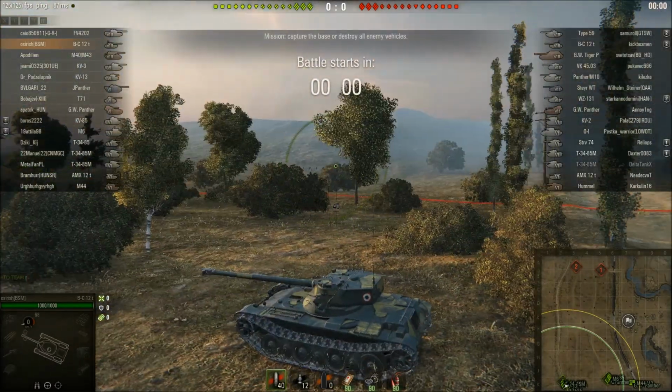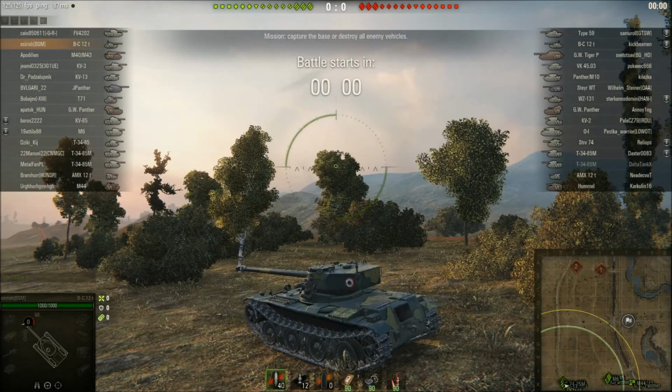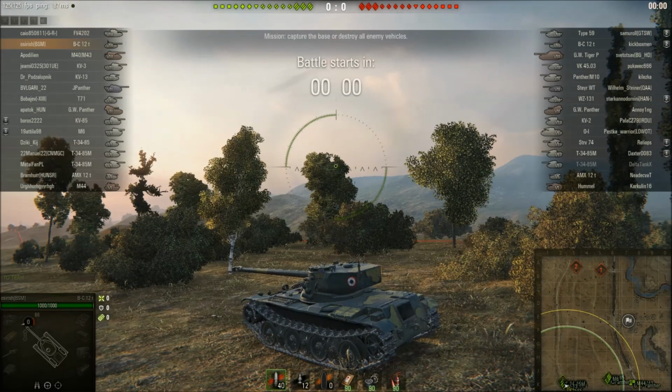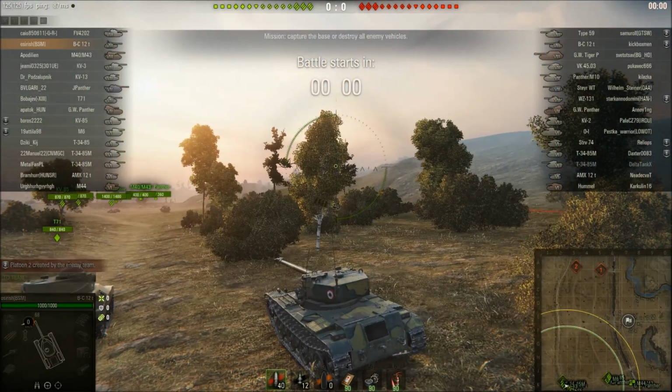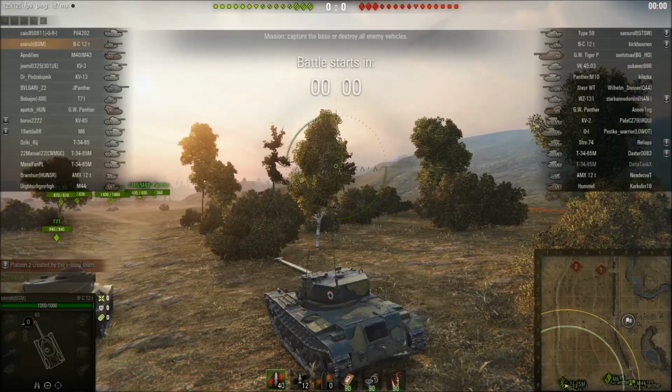But regardless, we are here on Malinovka. I am top tier in a Tier 8 game, and there are 3 Arty on the enemy team, and this is one of those rare occasions where I have an opportunity to play my mission. Let's see, there it is.